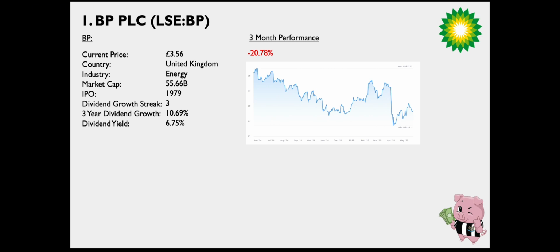This abrupt change has led to shareholder dissatisfaction, with a significant percentage voting against the re-election of the chairman, and their financial performance and debt levels. Recently, the company reported a substantial drop in net profits and an increase in net debt, raising concerns about its financial stability. Despite these challenges, BP may present a value opportunity for certain investors.